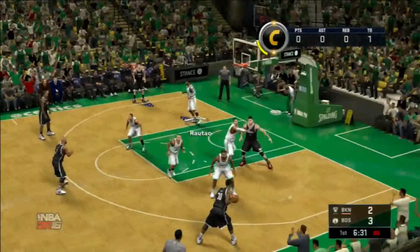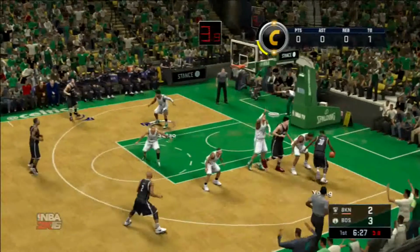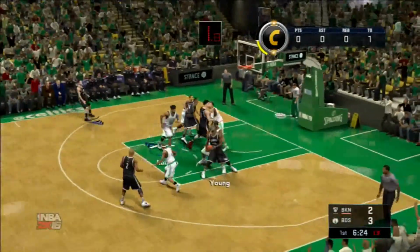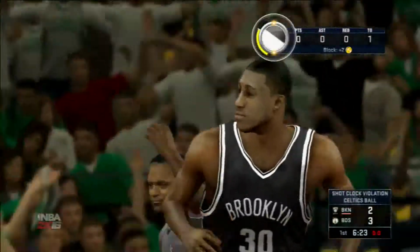Kicks it to Young. Young, right side. 11 feet away. And they'll turn it over. Could not get off the shot. 24-second violation.